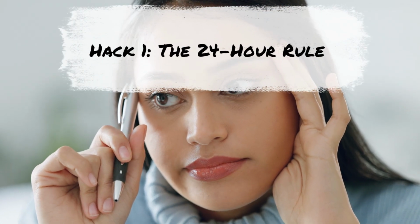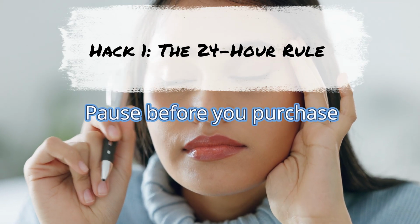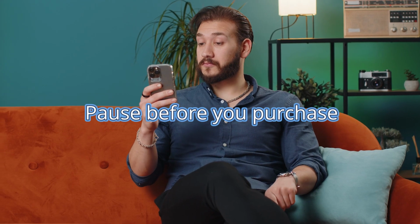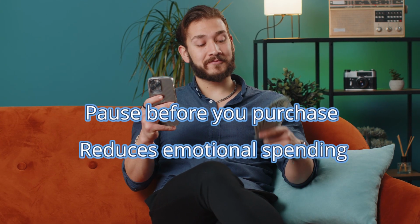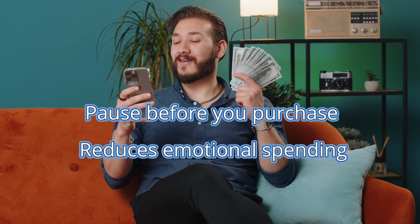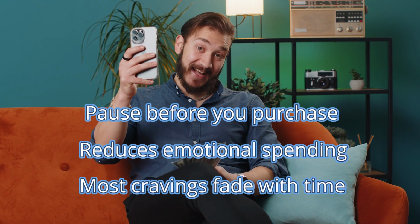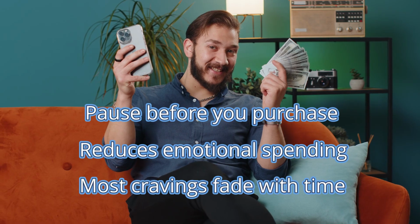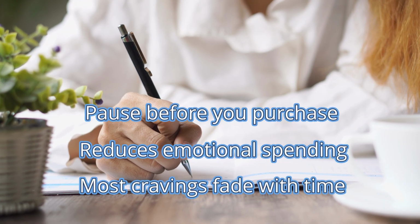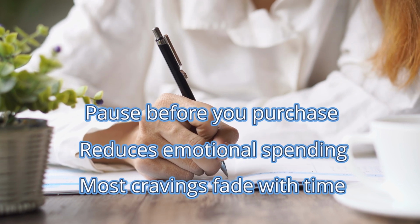Before buying anything that isn't a true necessity, delay your purchase by 24 hours. This pause does 2 things. First, it gives your rational brain time to catch up. Second, it separates want from need. Let's say you're online and see something you think you have to buy. Instead of clicking purchase, write it down, then wait. Chances are the urgency you felt in the moment will fade. You may even forget about it altogether. That means you just saved money, almost without any effort other than waiting.